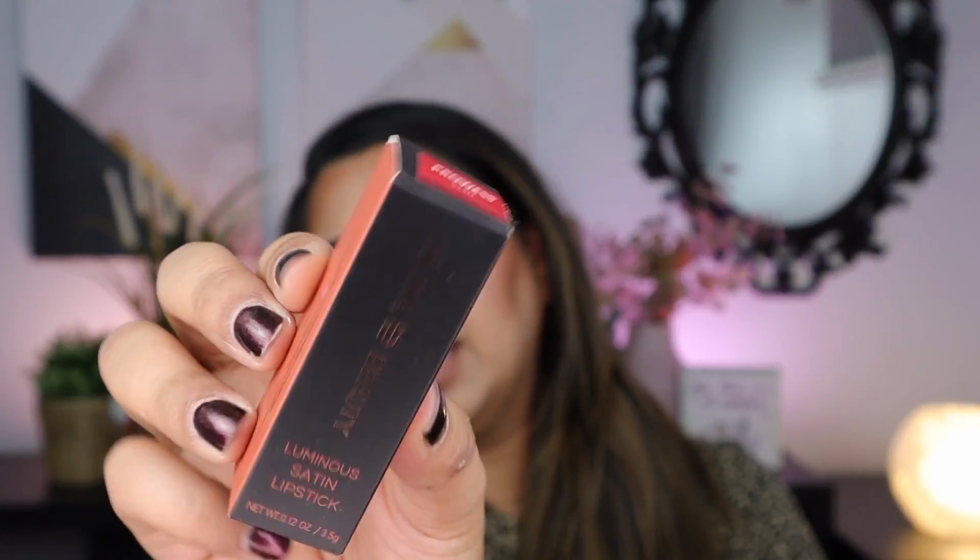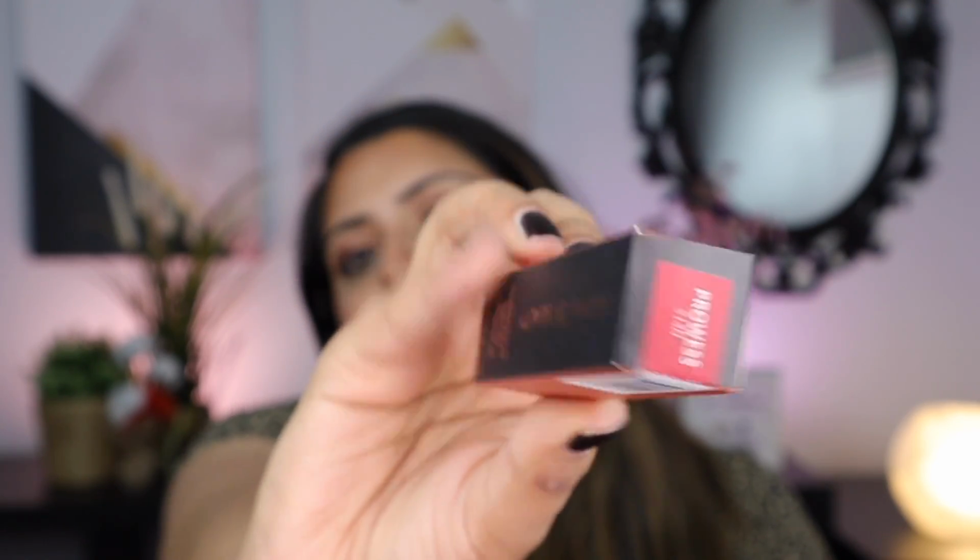And then I also did pack, actually this one I didn't use. This is the Propa Beauty lipstick in the shade Prowess. Is that how you pronounce that? I didn't even take this out, to be honest. I just took it in case I wanted to do a red lip. I wanted to try something new, but I didn't use it.